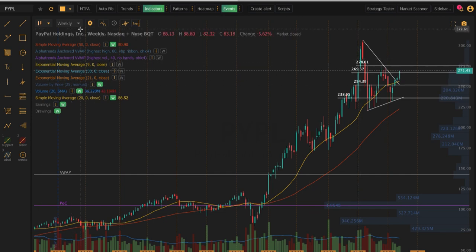This one has been a lot stronger than Square. Honestly, for a while, Square was personally the one that I liked to trade over PayPal. And I actually had some positions in that, not only for day trading but swing trading and whatnot. But with that being said, it appears that PayPal is actually starting to dominate more than Square is.